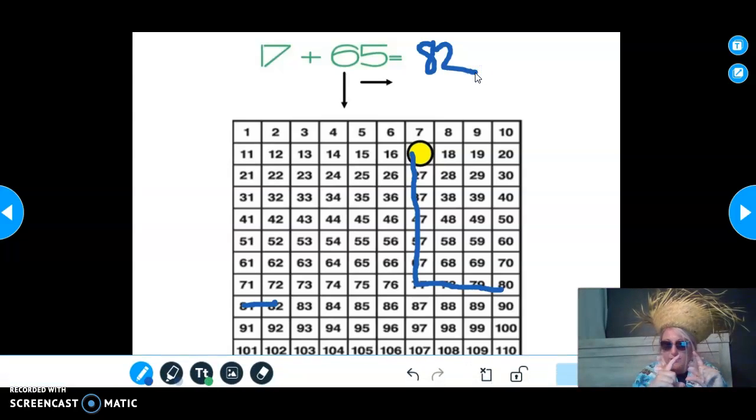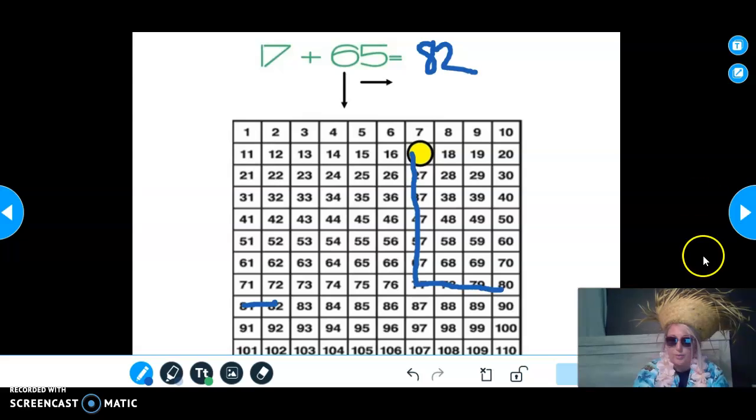And those 120 charts that I gave you are laminated, so that means you can write on them with your expo marker I gave you and erase it so that you can use it over and over again. So that can help you with tracking where you're going.